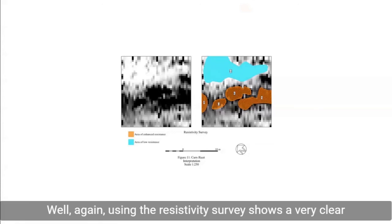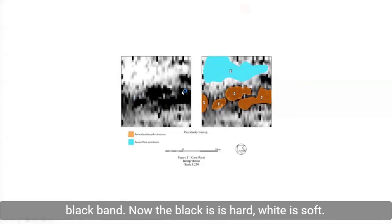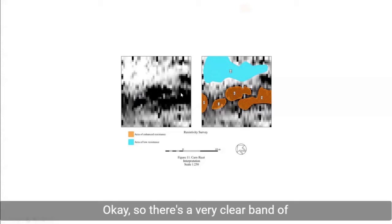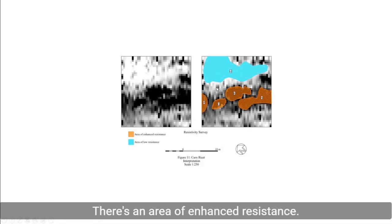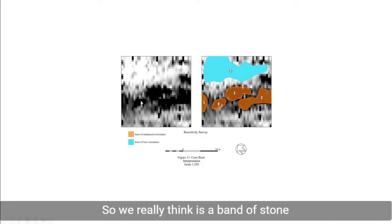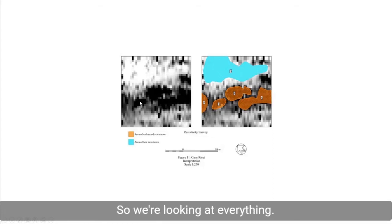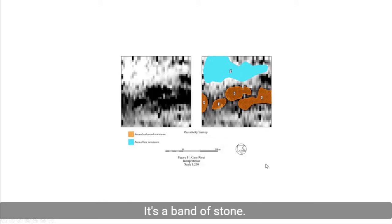Well, again, the resistivity survey shows a very clear black band. Now the black, again, to make it simple: the black is hard, the white is soft. So there's a very clear band of harder material which he's picked up there as an area of enhanced resistance. That's what we would undoubtedly think is a band of stone, in the area of the cairn. So we're looking at it and saying, okay, the cairn is here. I'm not seeing a nice circular feature there at all. It's a band of stone.